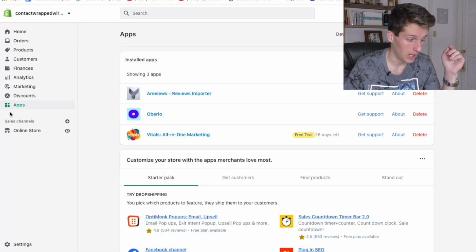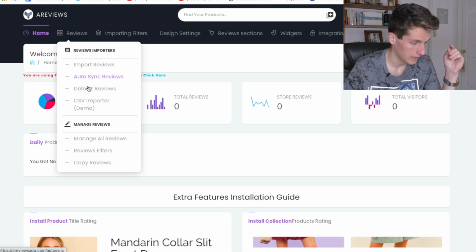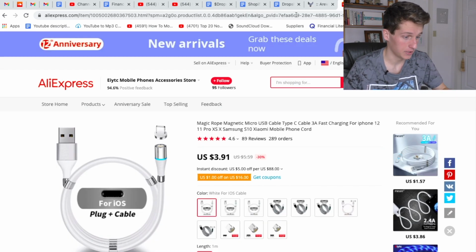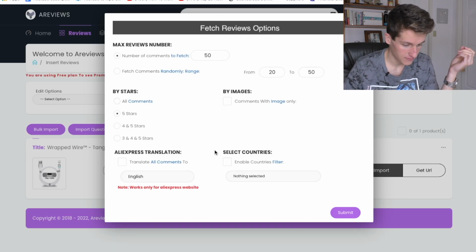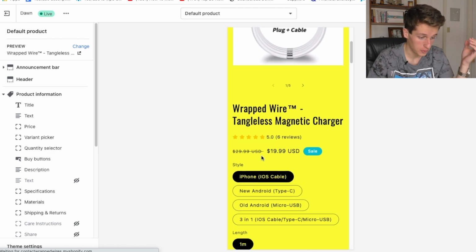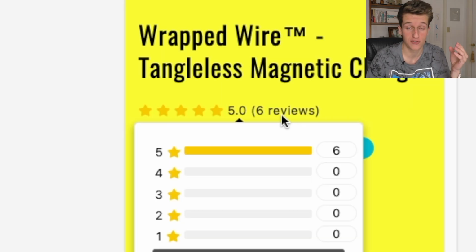To do this, go to your Shopify apps, open the reviews app, then press on reviews and import reviews. It'll ask for a link to your product, so let's go to AliExpress, copy our product link, then go back and paste it in here. Press import, select only 5-star reviews, press submit, and if you go back to our Shopify store, the reviews will now be there. You only get 6 with the free trial, but it's still better than nothing. If your store ever does super well, I'd recommend upgrading so your real customers can leave reviews, and then you can use hundreds of these from AliExpress.